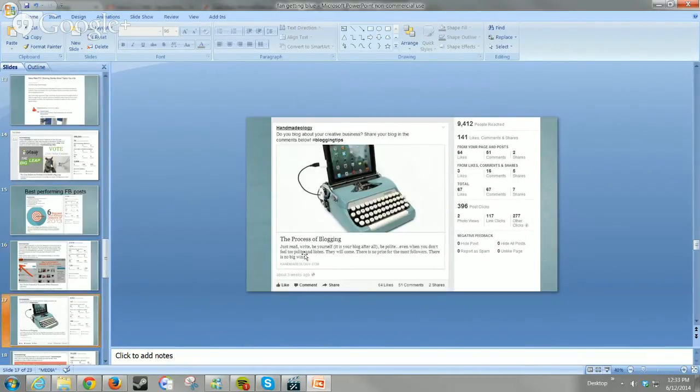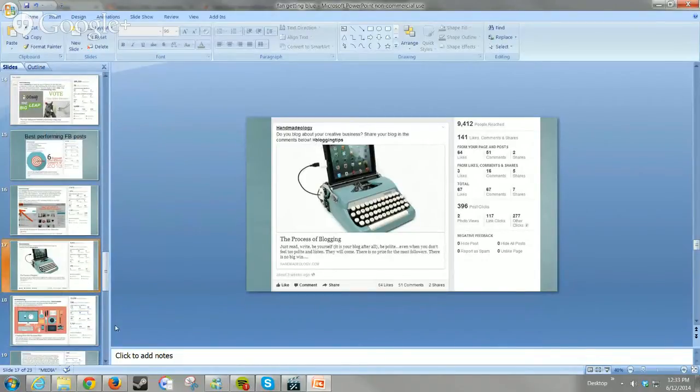Here's another one. As you can see, these are all images that are 700 by 366, and that's the standard size for an uploaded image to be nice and big and clickable. And this is another one. As you can see, I'm hashtagging as well. Make sure that you're using hashtags. The reason we use hashtags is, let's say someone's searching for blogging tips on Facebook, and I hashtag blogging tips, then my post is going to show up in their search. Super important and very easy to do. Just type in # and whatever word you've got there.